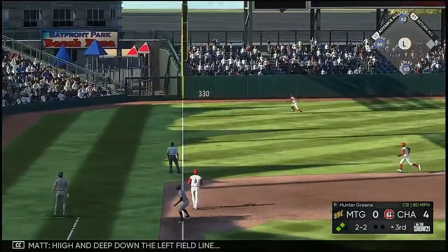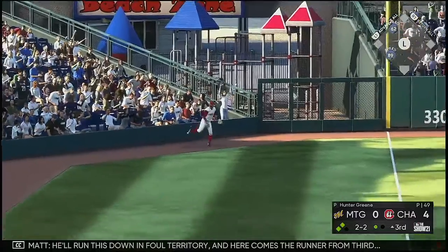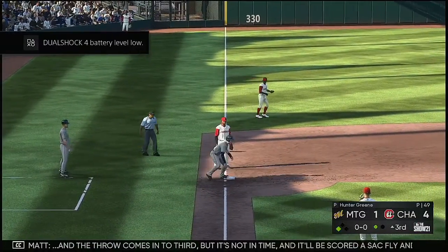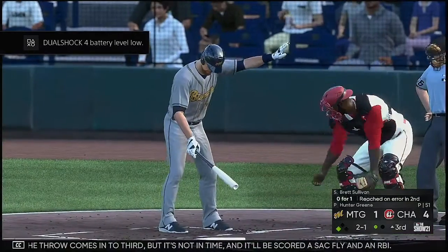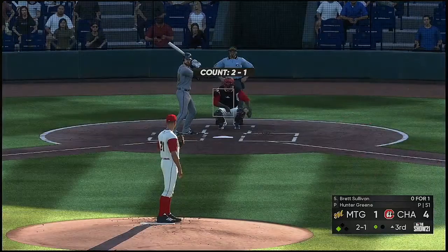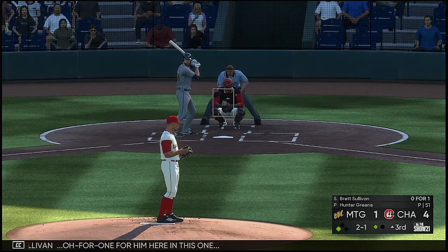High and deep down the left field line. He'll run this down in foul territory, and here comes the runner from third. And the throw comes into third, but it's not in time, and it'll be scored a sac fly and an RBI. So now into the box is Brett Sullivan, 0-for-1 for him here in this one.